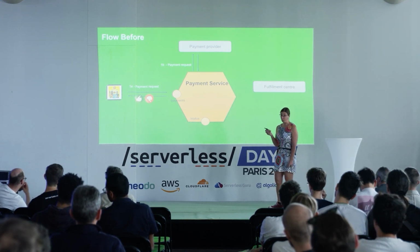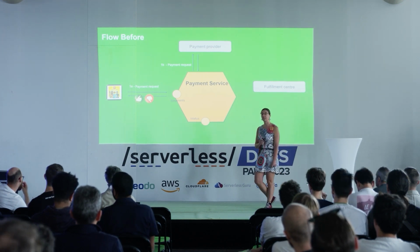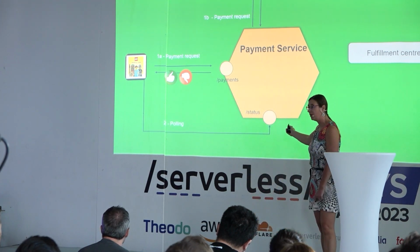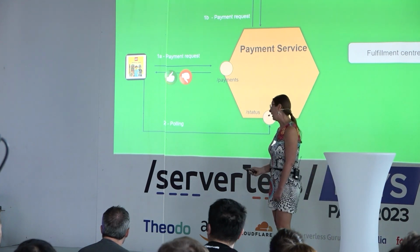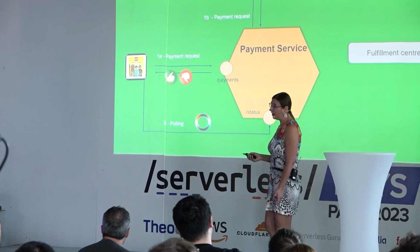If the payment is approved, then what lego.com does, because they need more details to submit the order, is start polling our status endpoint to get the details. And this means they ask, can I have my details? Can I have my details? We don't have them right now.